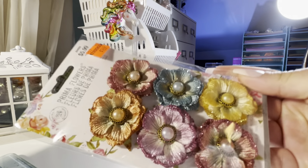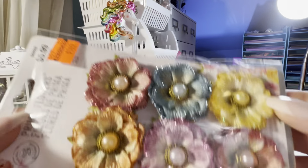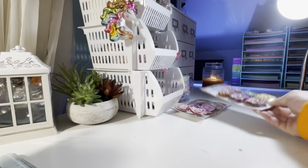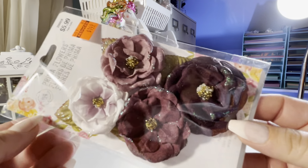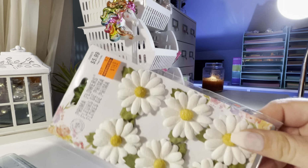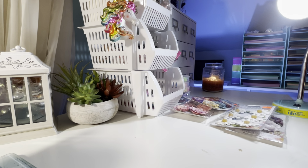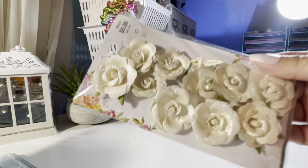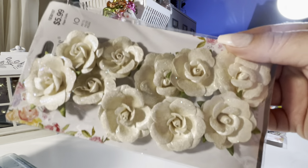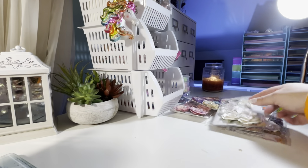And then these, I'm going to say everything was so cute, but these are pretty. Little pearls in the middle. And this one. And then Gigi picked this one out because she's making a card for Grandma. That was $1.49. And then this one wasn't on sale, but it's kind of like an ivory glittered paper flower. It was pretty. Alright, so I got them.